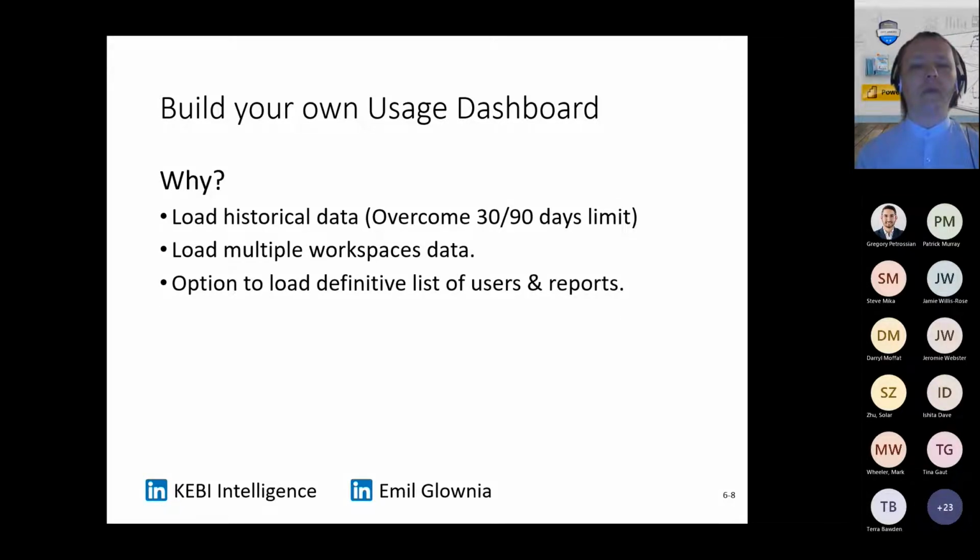There is an option to load a definitive list of users and reports. Obviously, when we see users, those are actually active users. So what are we missing? Well, we are missing people who haven't used the report in the 30 or 90 days limit. And if they haven't used it, you will not have them on the list.